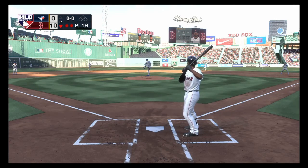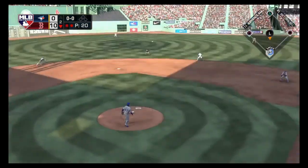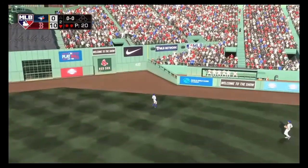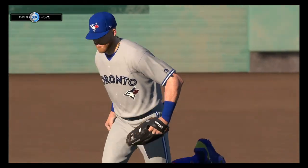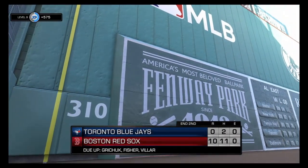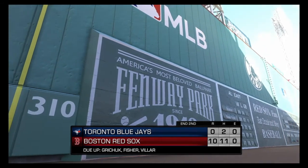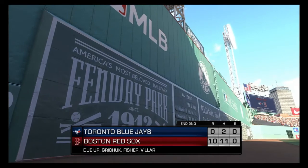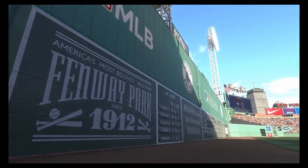Into the box now, Jackie Bradley Jr. Liner toward right center. Fisher is there to put it away and finally put an end to the inning. So they score 4 times on 4 base hits. No errors and no one left on base. We'll go now to the top of the 3rd. The Red Sox on top 10-0.